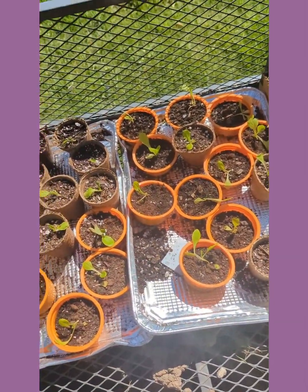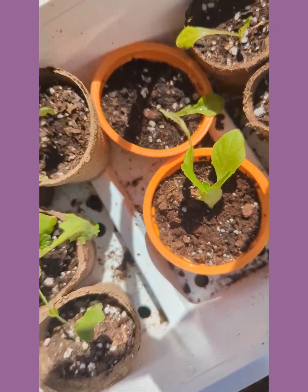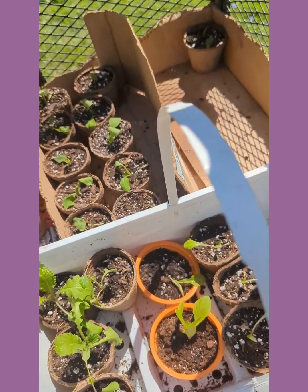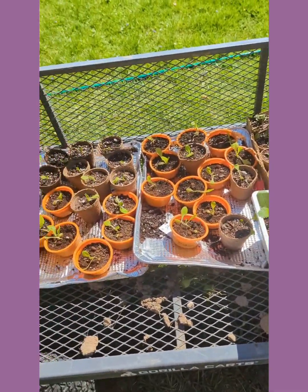Some didn't make it, some do. I think that lettuce is looking really good. My mustard greens are doing good. So I am going to just continue to bring them. And they'll grow every week. So we'll see what happens.